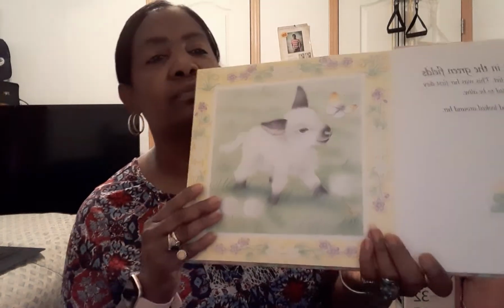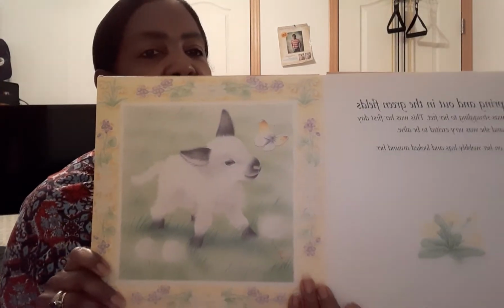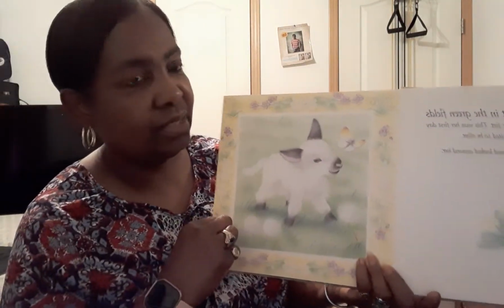It was spring, and out in the green field, Little Lamb was struggling to her feet. This was her first day in the world, and she was very excited to be alive. She stood up on her wobbly legs and looked around her. See, she stood up. She's looking around. And what did she first see? A what? A butterfly. She saw a butterfly.